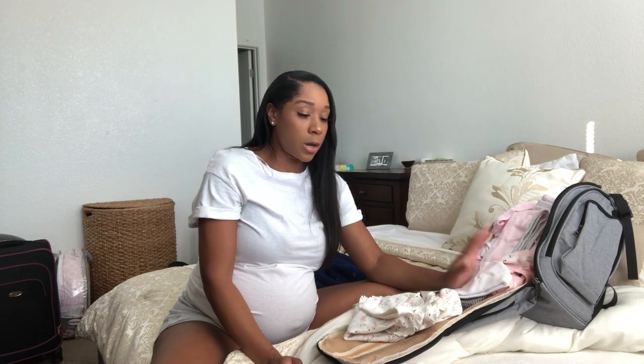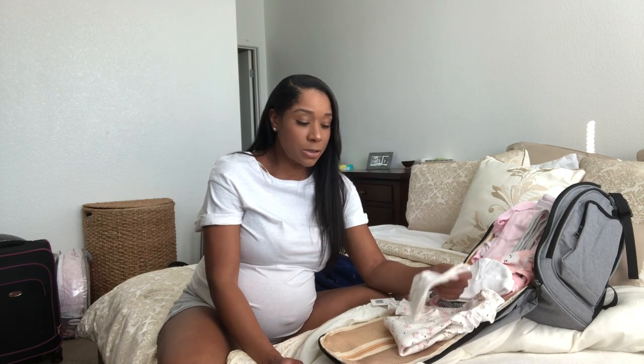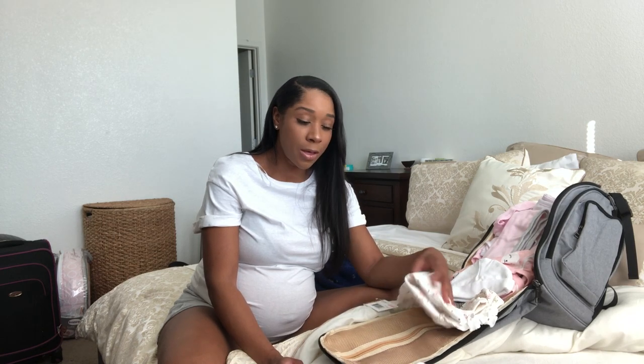So I have that. And then for the first outfit, I have another white beanie to put on her as well. And the hospital is going to give you a beanie as well to put on the baby. So this is all stuff that you don't need to bring, but I am bringing. I was also thinking about putting a 0 to 3 month outfit in here just in case she does come out being larger than what I'm imagining. So I may throw that in here. I don't know yet, but knowing me, I probably will. But yeah, I think that's pretty much it.